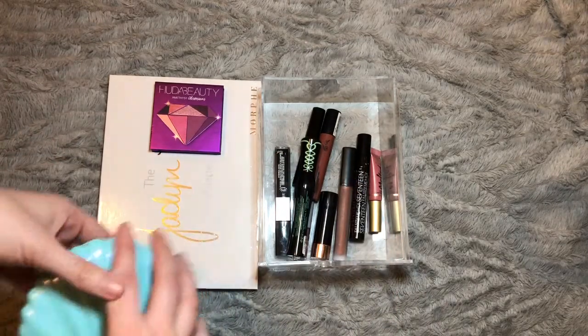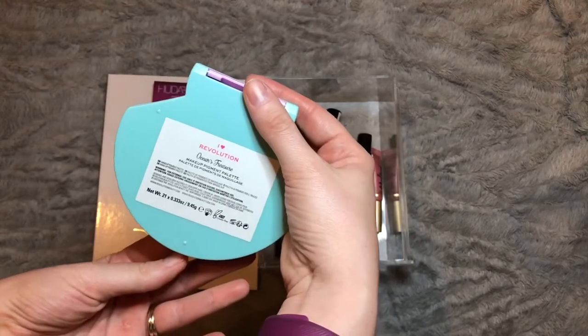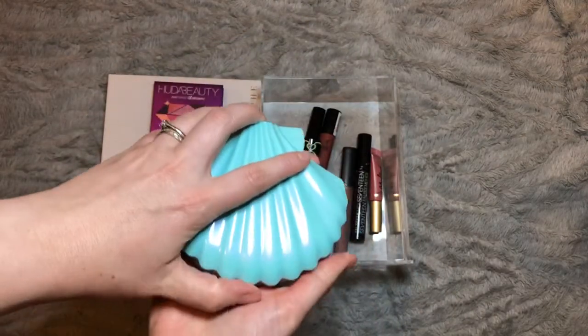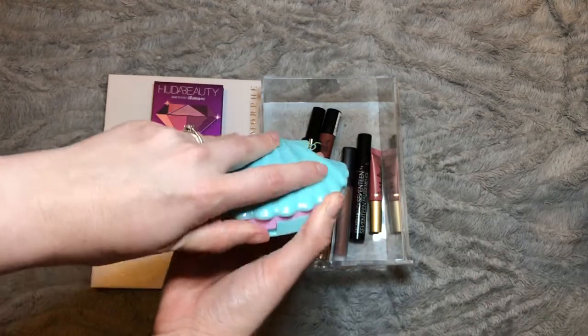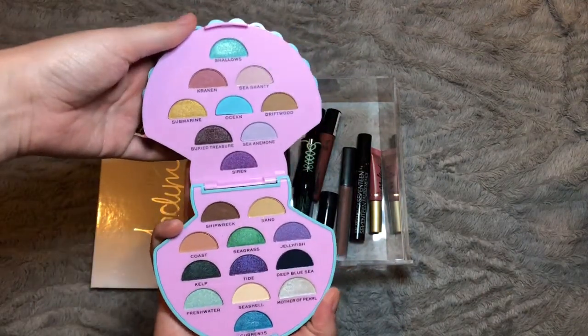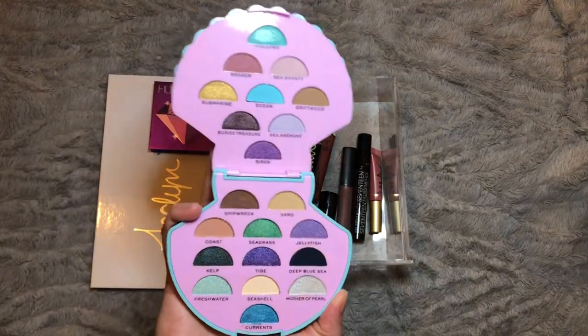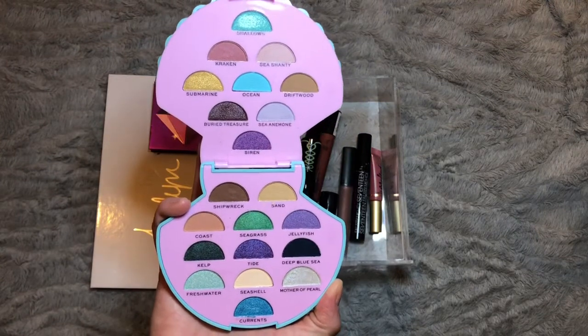Then for the eyeshadow palettes, the first one we have here is the Makeup Revolution Ocean Treasures one. And this was the one I got with the heart one, which I think is called Heartbeats. And it is a double-sided eyeshadow palette with blues, greens, pinks, golds and all sorts in. I don't rate this one as much as I rate the Heartbeats one.